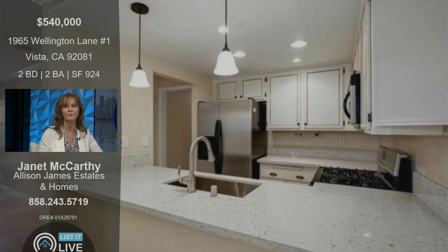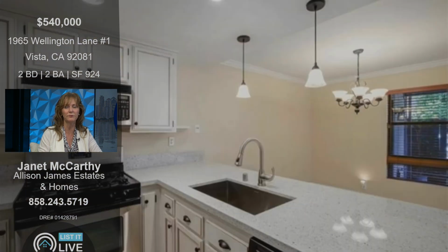Oh, it's definitely nicely appointed, especially for the price and the size of the unit. Actually, this is the lowest price place that you can buy in the Vista Shadow Ridge, 92081. It goes from 540 to 1.1, almost 1.2 million, and this is the lowest price entry-level home that you can get in the community.